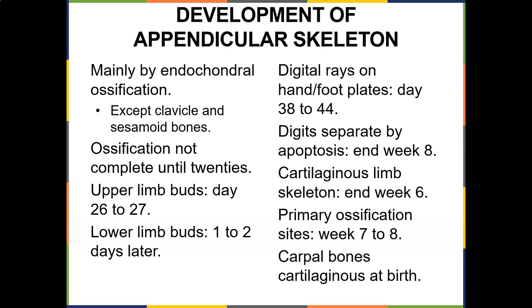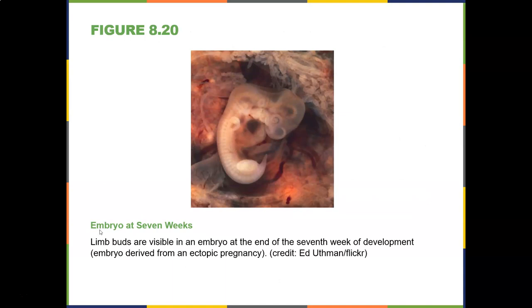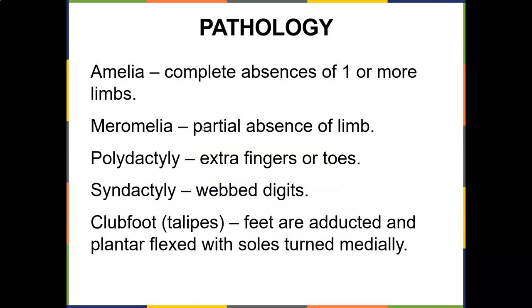Cartilaginous limb skeleton ends in week 6. Primary ossification sites, week 6. And carpal bones, cartilaginous at birth. So those carpal bones I showed you, they're mostly cartilage. So embryo at 7 weeks. Pathology, what can go wrong? There's a lot of things that can go wrong.